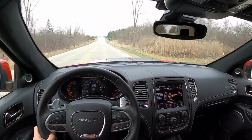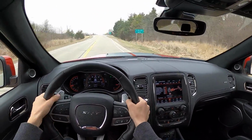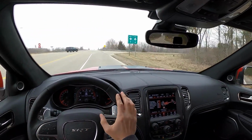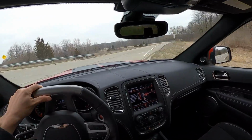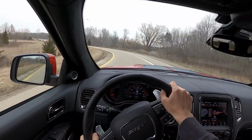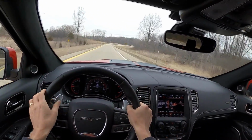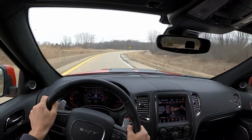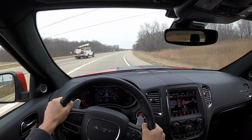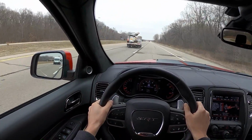Put it back into track mode. Brakes are awesome, fantastic feel. Guys, what else is there that can do this? Not much.